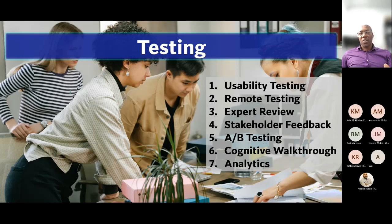Analyzing data from user interactions, such as website analytics, heat maps, or user behavior tracking. The choice of methods will depend on the specific context, goals, and resources available. It's often beneficial to use a combination of methods to gather comprehensive feedback and insights for effective design refinement.